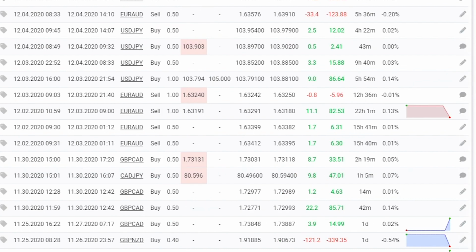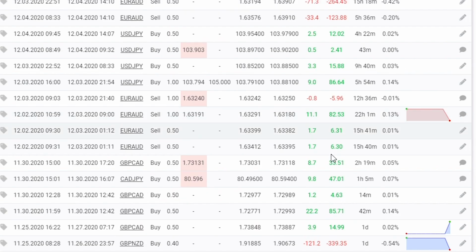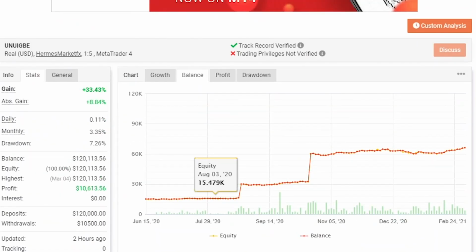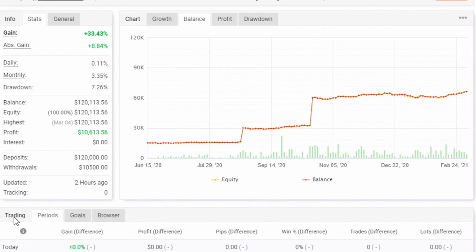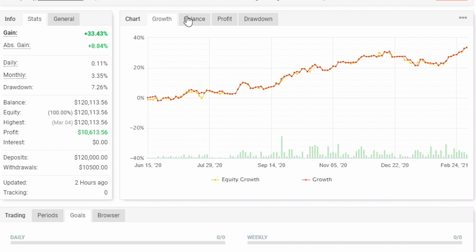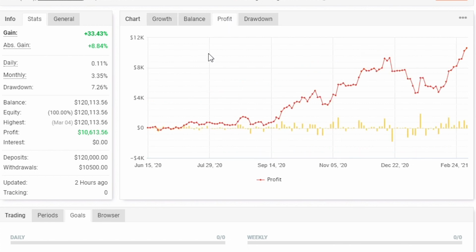So this is the whole point. We've had a few losses along the way, but looking at the P&L statement, we can see the summary of his trading account. Looking at the goals is one thing. We see where we are now. Let's look at the growth rate. Then we come to the chart itself, and then profit. This is where we see the profit level. Let's get here, periods.